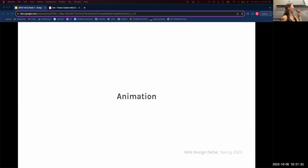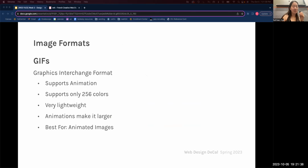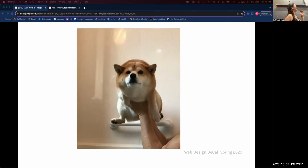Okay, let's move on to animation. GIFs, again, however you want to pronounce it, stands for Graphics Interchange Format, and it supports animations. Basically they're very lightweight images or animations, and they can produce videos, but it's not the highest quality. But it's good if you want to have an animated image, or if you just want to have a cute Shiva.